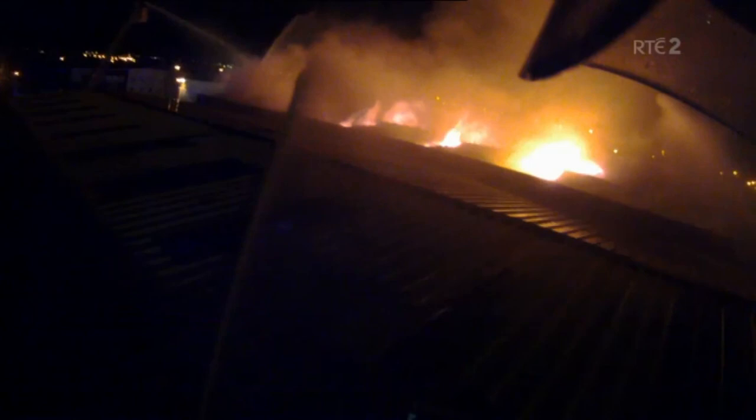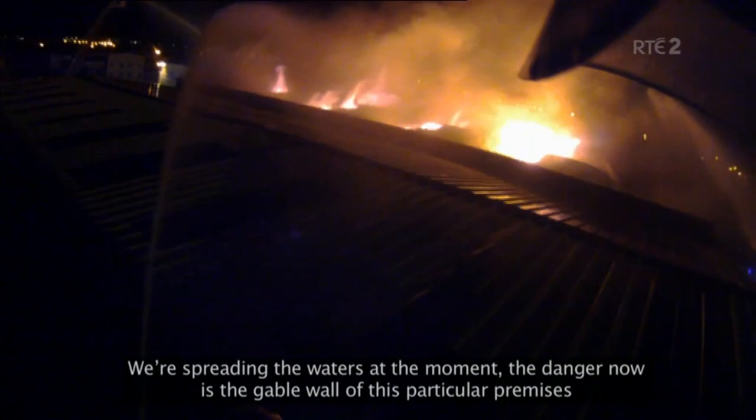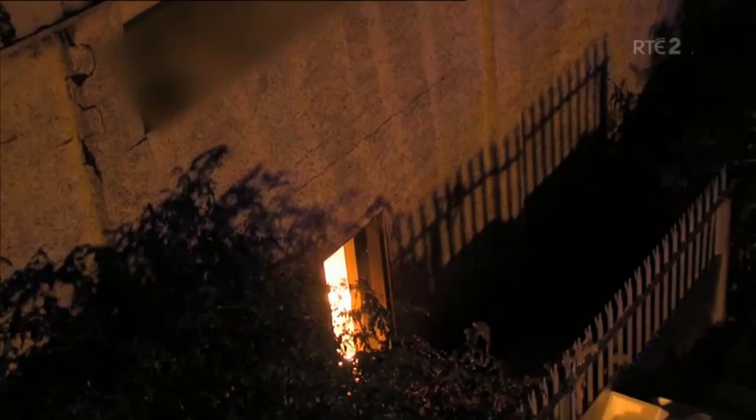We're spreading waters at the moment. The danger now is the gable wall of this particular premises. It looks like it's going to collapse quite shortly. We've got horizontal and vertical cracks in the masonry.